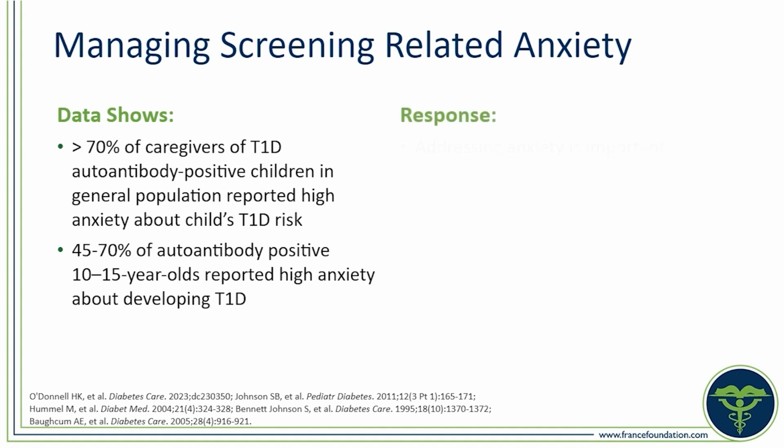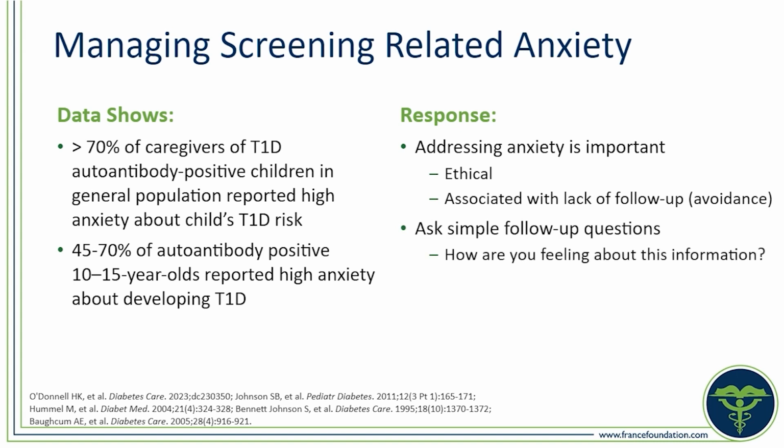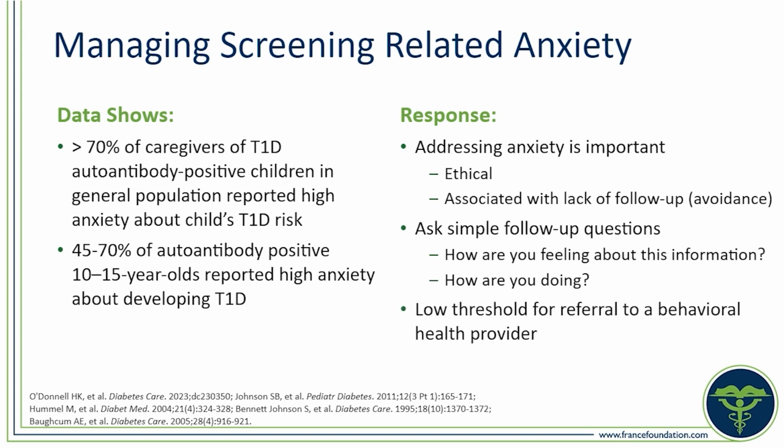The best response is addressing the anxiety. It is ethical. Not addressing it is associated with lack of follow-up and avoidance. Ask simple follow-up questions. How are you feeling about this information? How are you doing? Have a low threshold for referral to a behavioral health provider.